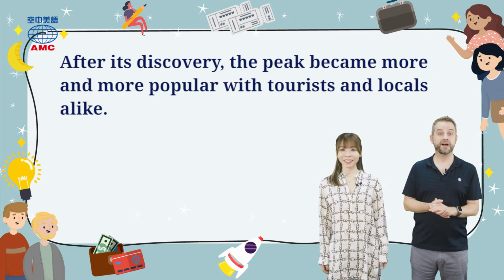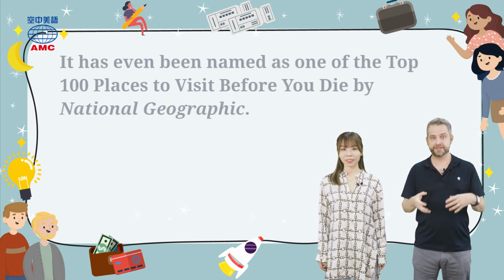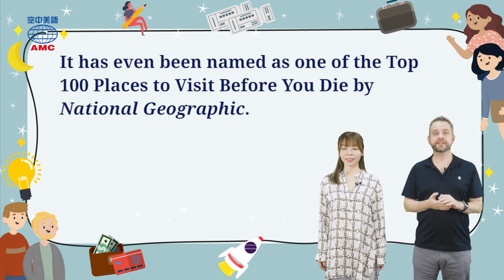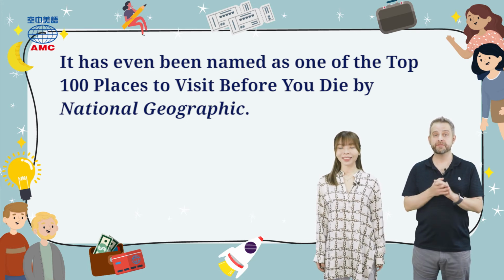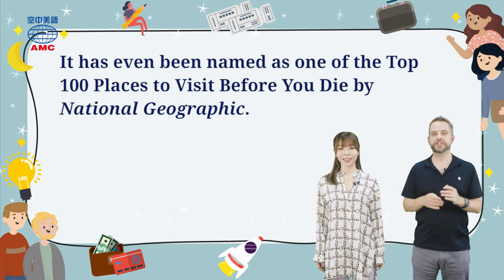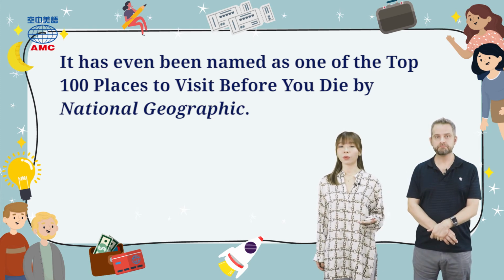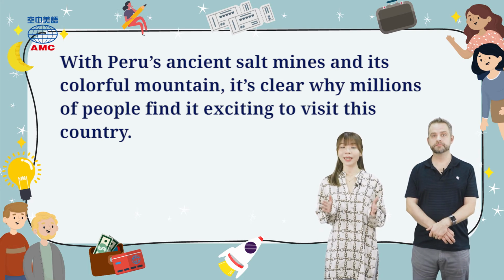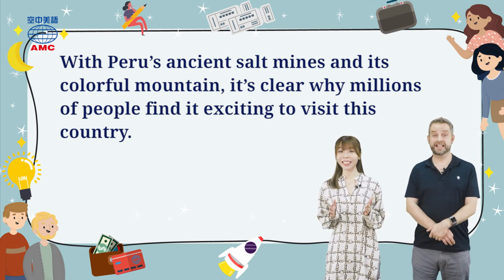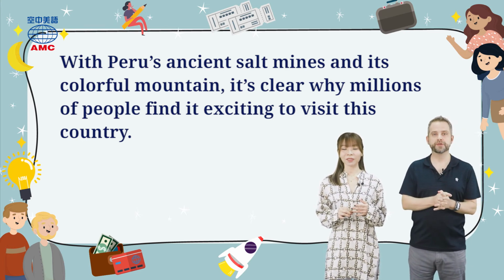Yeah. You can go to a different part of the country, you're still a tourist. Also, we see in the article that Rainbow Mountain has even been named as one of the top 100 places to visit before you die by National Geographic. And our article finishes with a general statement about Peru. It says, with Peru's ancient salt mines and its colorful mountain, it's clear why millions of people find it exciting to visit this country. Yeah, lots of great reasons to come and visit the country of Peru, see what's going on there.